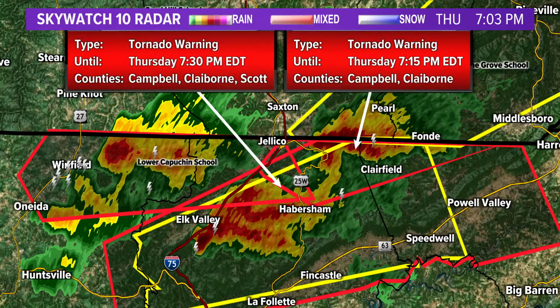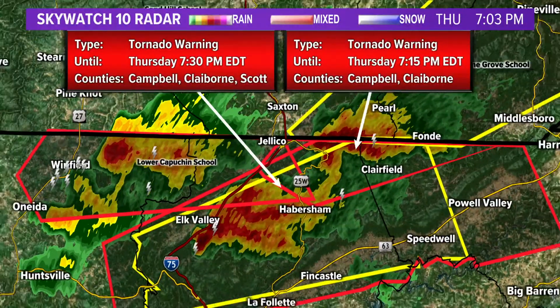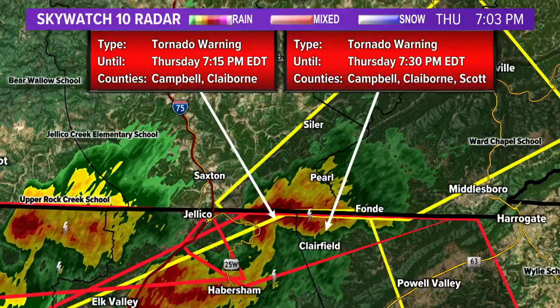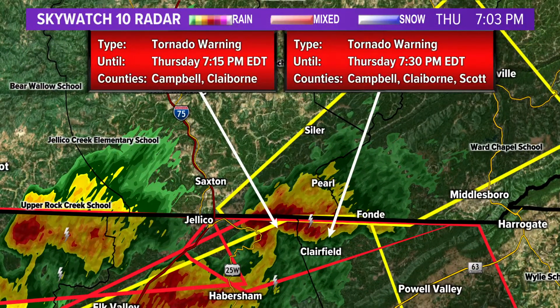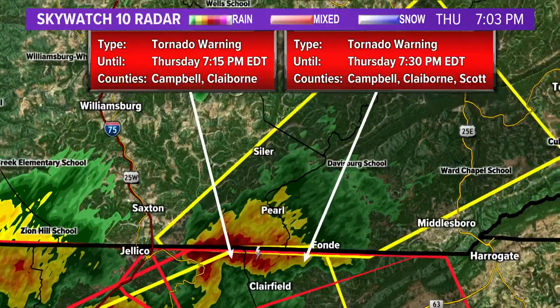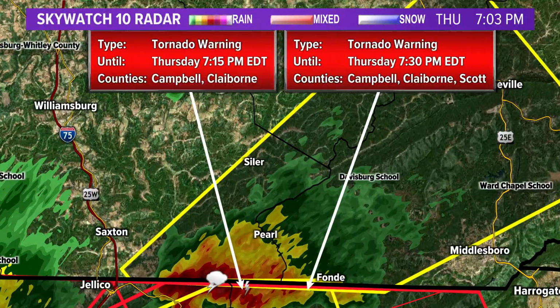The other thing is, there's only 3 storms on the radar right now, but they are just being a mess while they're moving through. So here's what we currently have going on. We have the storm that we've been tracking the longest, now moving out of Campbell and Claiborne County and crossing over the state line into Kentucky. It is moving into southern Whitley County right now.